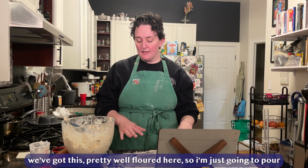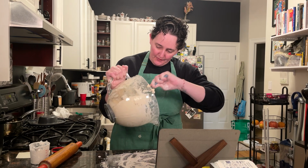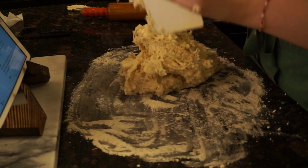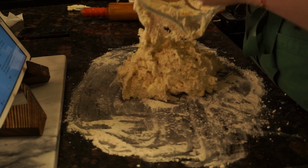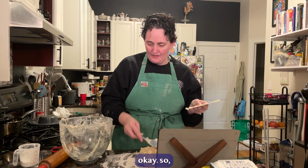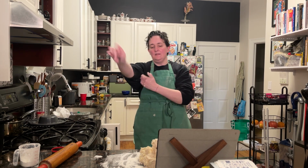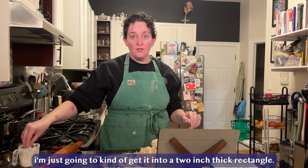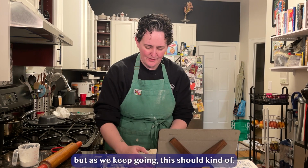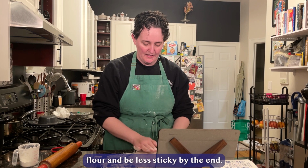10. Okay, so we've got this pretty well floured here, so I'm just gonna pour, or rather scrape, this dough onto my floured surface. Okay, so now that we have this poured out, I'm just gonna get it into a 2-inch rectangle. I'm flouring my hands a little bit because it's quite sticky. But as we keep going, this should collect more flour and be less sticky by the end.